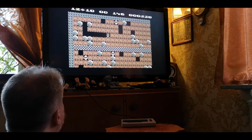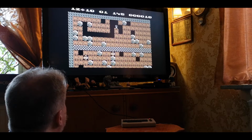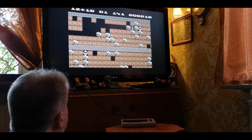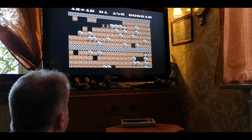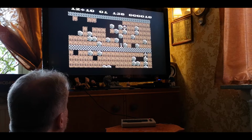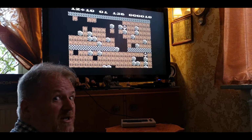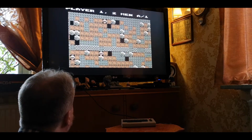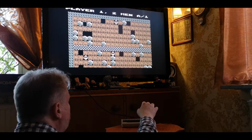The object of this game is to get as many diamonds as possible, and you need to watch out for these, because these are going to fall down on you. And obviously you're going to have to think a little bit strategically in order to do this. And you can use them to crush your enemies and yourself, obviously. Alright, see if I can do it. Never mind. Let's try another game.